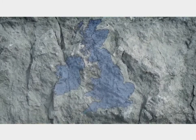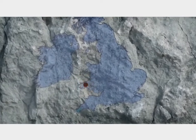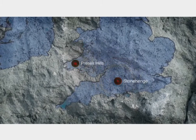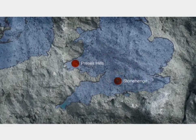Stonehenge is made of two types of stone. There are sarsens, a hard sandstone that comes from about 25 miles to the north in the Avebury area. And then there are the Welsh stones, the blue stones, which come from the Preseli Hills about 125 miles to the west. We have no idea how they brought them here because nobody's ever found a stone anywhere along the route, but it's a staggering achievement.